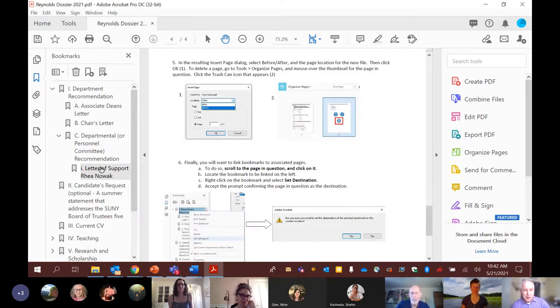Now, one of the weird things in here, and I'm going to try and go as slow as possible because it's a really minute thing, is you want to keep your hierarchy correct. So I want this letter of support to go underneath departmental chair. I want it to be a subset of that. So when I click on this and drag it, you'll see there's a little line at different places. Like right now, it's below chair's letter. It's really hard to see, and I apologize on this one. Right now, it's below chair's letter, and there's a little triangle at the left-hand side. And if I let go, you notice it's in the same hierarchy as the chair's letter.